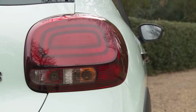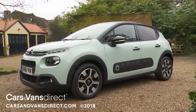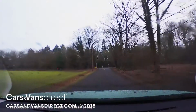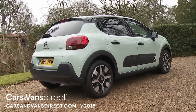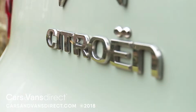Citroen's third generation C3 Super Mini has a much more distinctive style this time round, with quirky looks, a very individual feel, and even the option of a clever dashcam camera. Ultimately, there's nothing really revolutionary on offer here, but as a complete and highly personalisable package, it's desirably different.